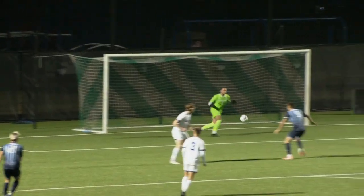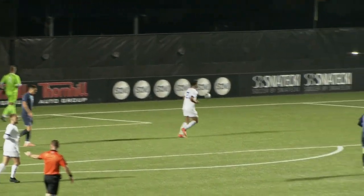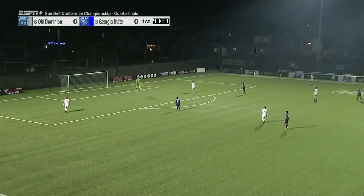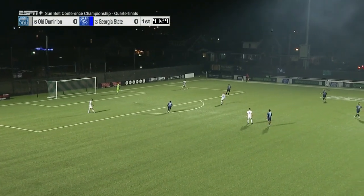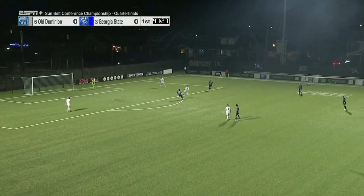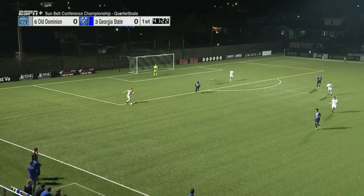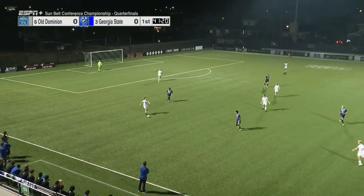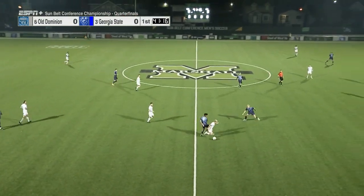I'll look at it again. Tried a shot. A little wishful thinking there from Misaroli. Gunther Rankenberg, the senior out of Marietta, Georgia. Last season, the Panthers, members of the Mid-American Conference, he actually led the MAC in saves a season ago. Finishes a first-team selection that year.